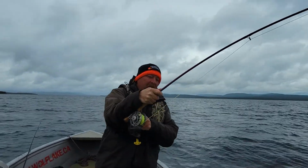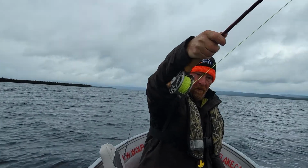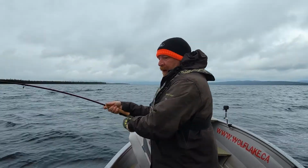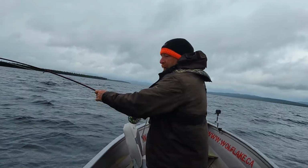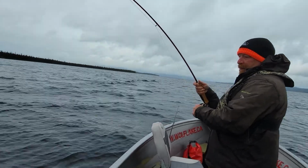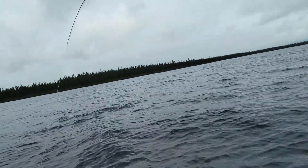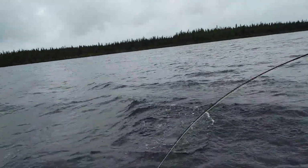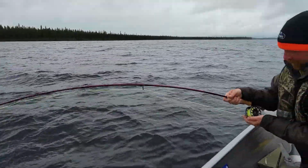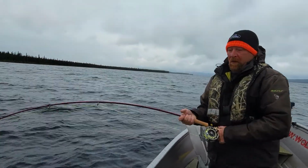At the back of the boat. We're doing a dance here. Nine weight fly rod, lake trout fishing, Wolf Lake. Well, there he is. Oh, look at that. Nice. Look at that fish. It's a chunky one. Oh, that's a big red fin. That's a 15 pound red. Nice. Come on. Back down to the bottom.